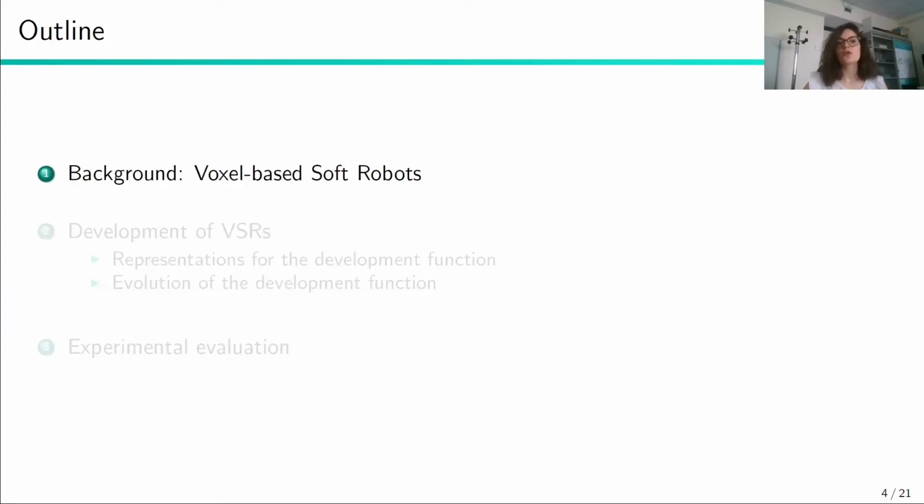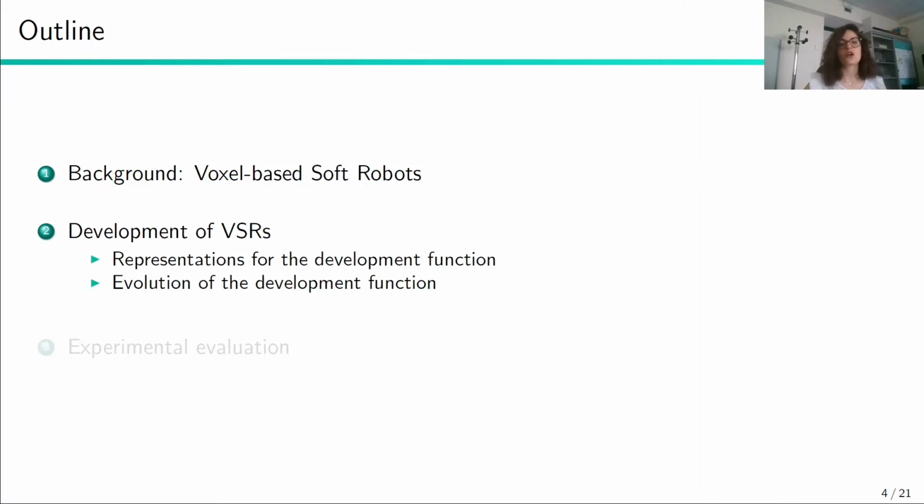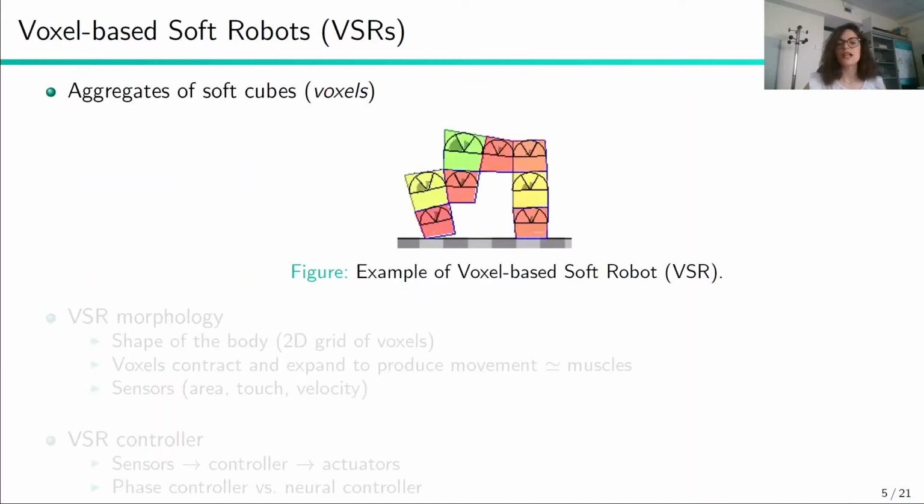Now that we know the motivation, let me describe the ingredients of this presentation. First, I will talk about voxel-based soft robots, which are the robots that we work on. Then, I will talk about their development, and last, about the experimental evaluation we perform. So, let's start. Voxel-based soft robots.